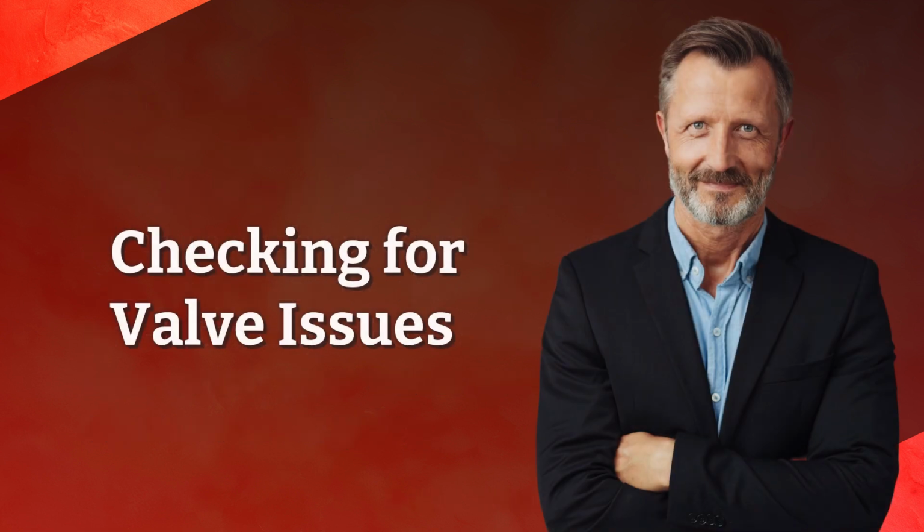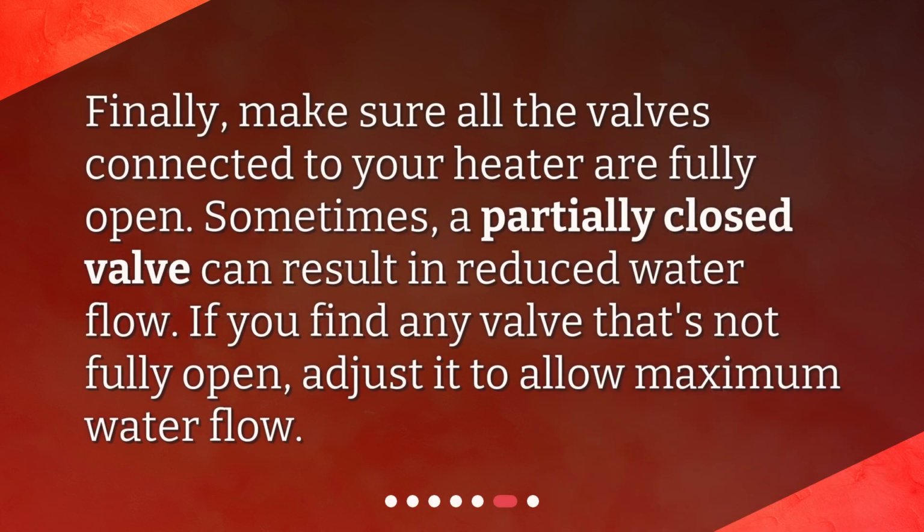Checking for valve issues. Finally, make sure all the valves connected to your heater are fully open. Sometimes, a partially closed valve can result in reduced water flow. If you find any valve that's not fully open, adjust it to allow maximum water flow.